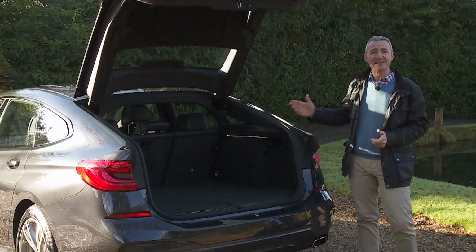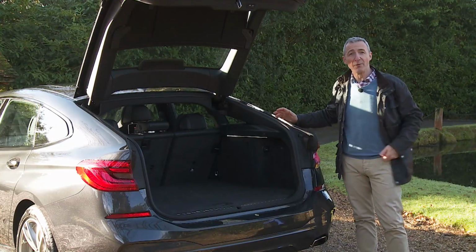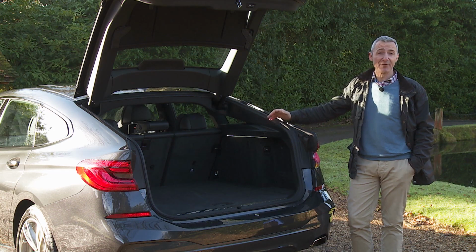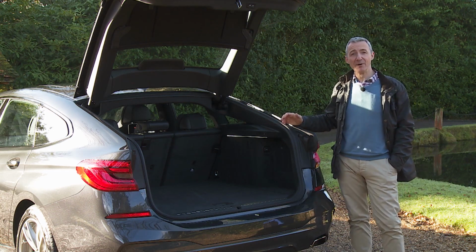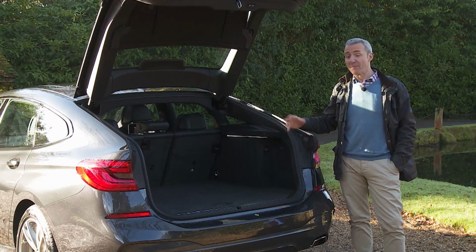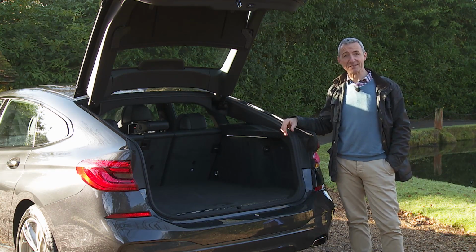And once it rises, well, if you happen to be familiar with the old 5 Series GT, you'll be expecting a bit more this time around. That previous model had nothing like the boot capacity its large dimensions should have enabled it to offer. Fortunately, things are much better in this replacement design.